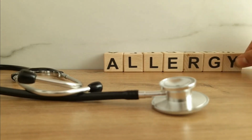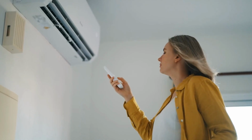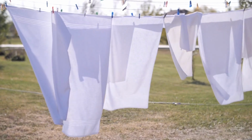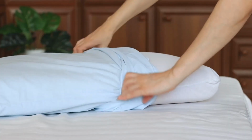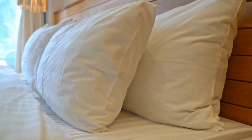Here are some recommendations to help with your environmental allergies. During the bothersome season, keep the windows closed or use air conditioning, and when you're drying your clothes, try not to hang them outside or the pollens can deposit there. For people who have allergies to dust mites, getting dust mite mattress and pillow covers will really prevent the dust mites from entering the mattress, and that's where they like to hide.